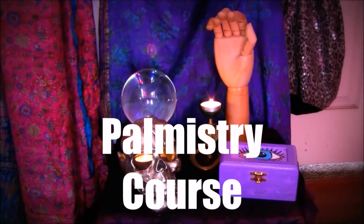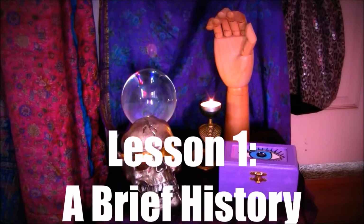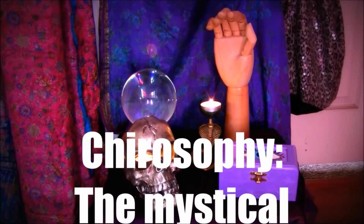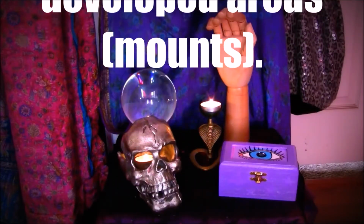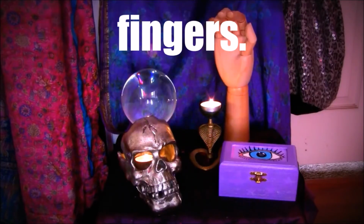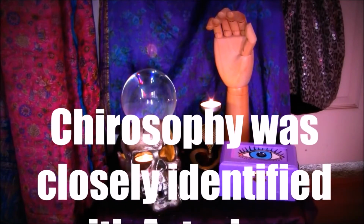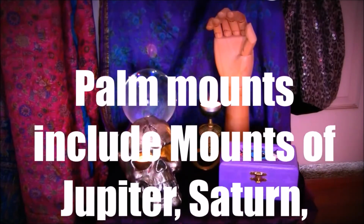A brief history of palmistry. The subject of palmistry, or the study of the human hand, is composed of two parts: chirosophy, or the mystical significance of the lines, markings, and developed areas, and chirognomy, or an analysis of the shape and formation of the hand, thumb, and fingers. While the two are closely interwoven, the emphasis was originally on chirosophy, which was closely identified with astrology, as witness the names of the planets as applied to the areas called mounts.